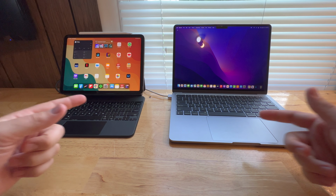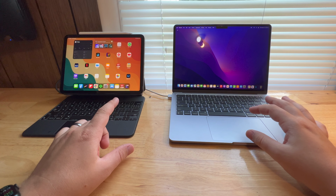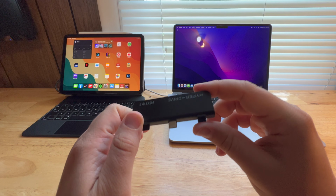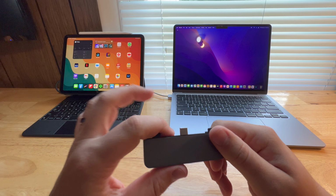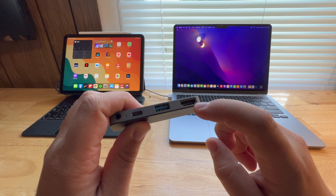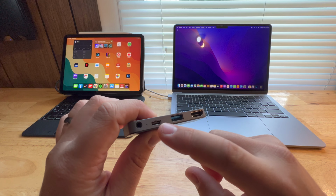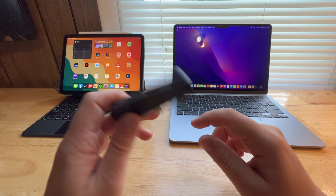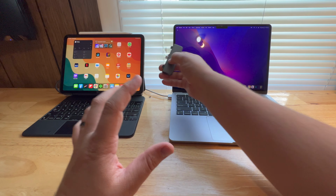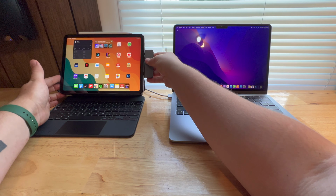Okay, so we have our 2 workstations. I have it open up on here. So the next thing I'm going to add is this little adapter right here. This is the Hyperdrive iPad Air adapter. It has an HDMI port, a USB-A, a USB-C, and a headphone jack. Is it necessary? Not really, but I'm just going to install it right here onto the iPad.